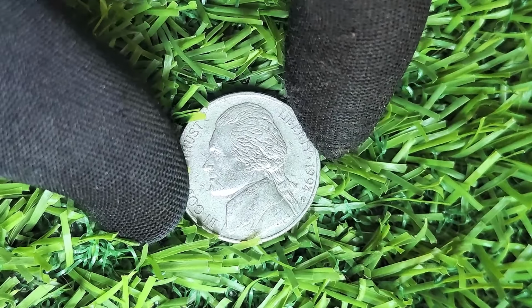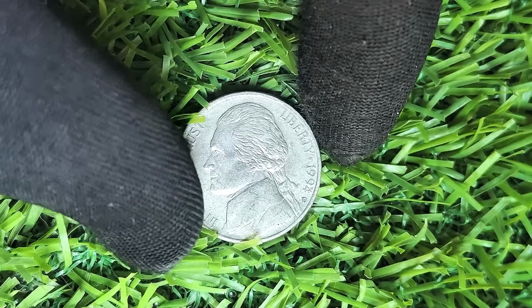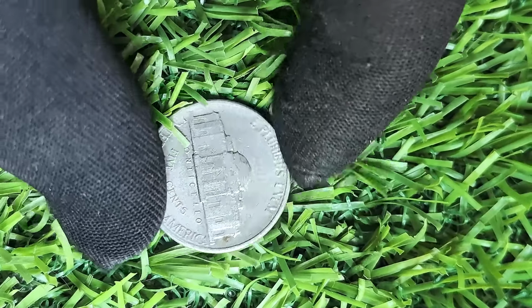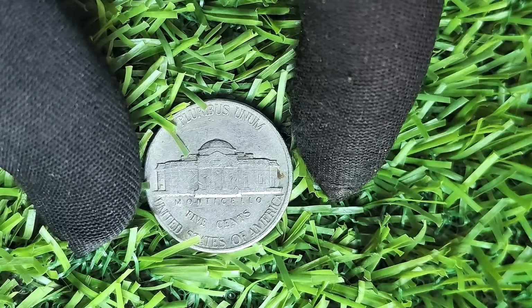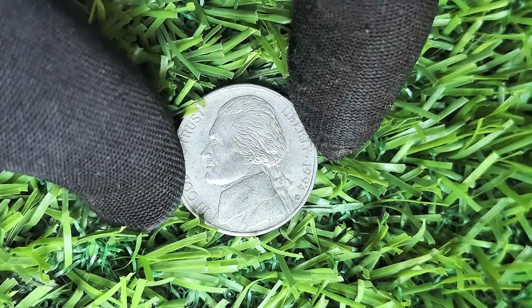Now, I can almost hear you thinking, but I'm not a coin expert. How could I even know if I've got one of these rare coins? Here's the thing, it's easy to miss. Most people wouldn't even bat an eye at a 1994 D nickel. But for those who know what to look for, it's a treasure trove.